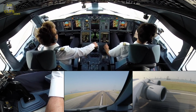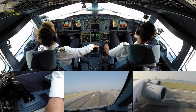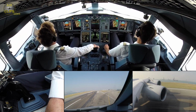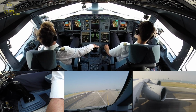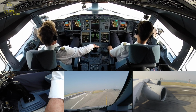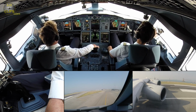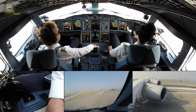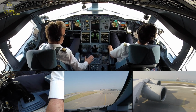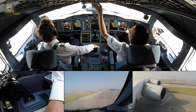70 knots. Lufthansa 730, vacate Alpha 9, turn right onto Bravo, hold short Bravo 7. 730, Alpha 9, right onto Bravo, hold short Bravo 7. Behavior 337, wind at... So it's right on Bravo, right, second to the right. Yeah. After landing items. So it's straight and then the second right. Yeah.